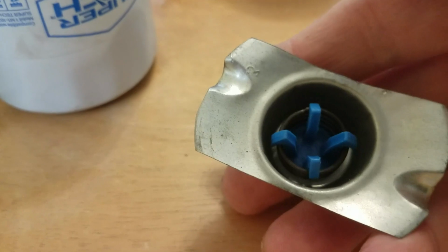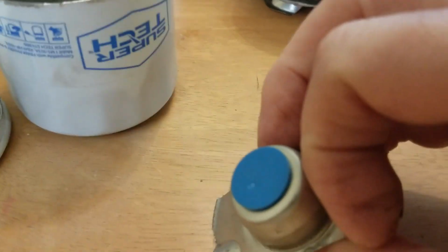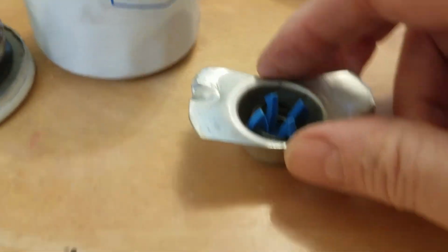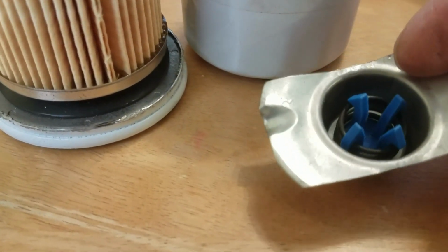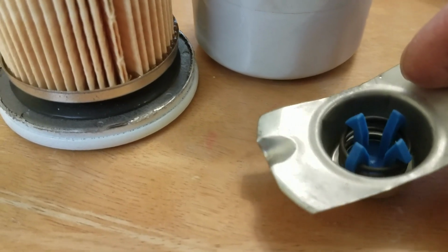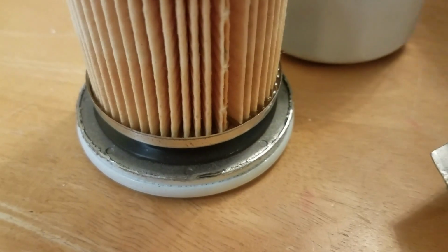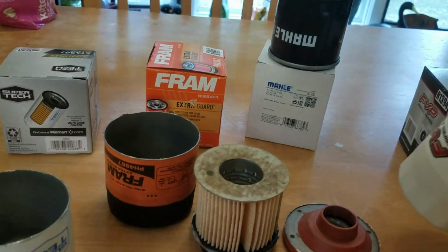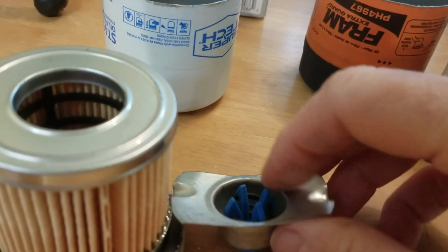That's kind of cool. It's a nice stamped piece, but there's this rubber thing here that's not present on the others. I don't know what its exact purpose is. Oh, there's a spring in it. This actually has a spring. That's cool. And this feels comparable in thickness to this, and actually this feels a little bit thicker. But that's cool. I like that.